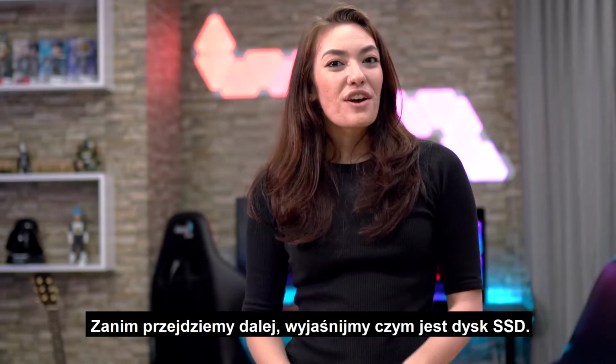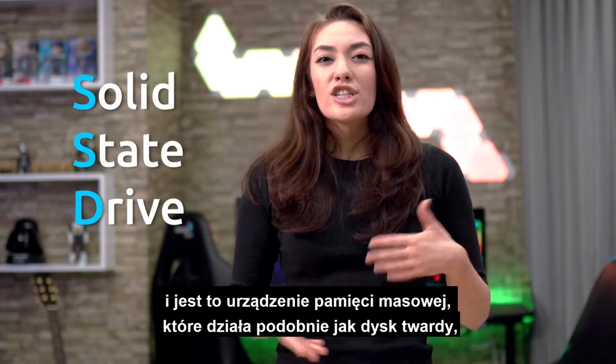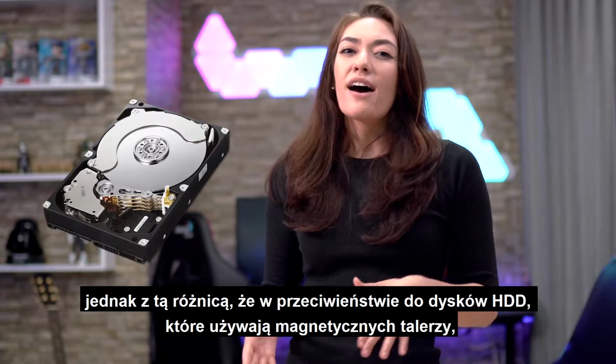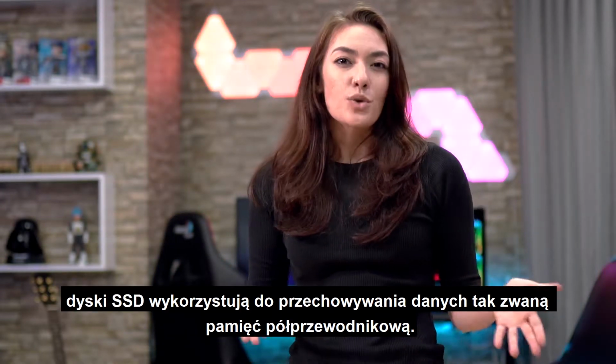Now before we go any further, first, what is an SSD? So SSD stands for solid state drive, which is a storage device that functions similarly to a hard drive, except that unlike hard drives, which use a platter or disk mechanism, SSDs use something called flash memory to store data.